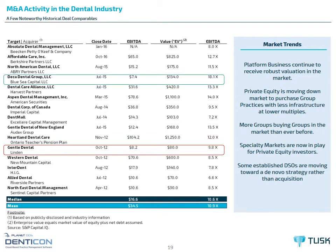This is a table that further illustrates some of those multiples and some historical perspective relative to the way some of these businesses have traded hands. Just as an example, the Gentle Dental deal with Linden Capital here that traded in October of 12. Gentle Dental was roughly 8.2 million in EBITDA, and it traded at a 9.8 times multiple, which yielded an $80 million enterprise value when Linden Capital bought them.